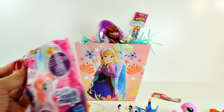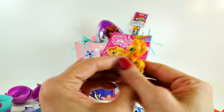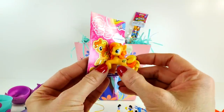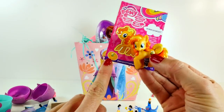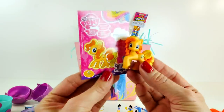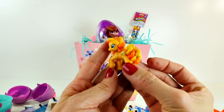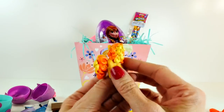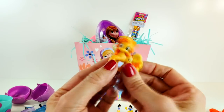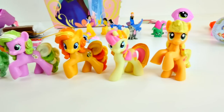And another My Little Pony Cutie Mark Magic. Ooh, look at Bumble Sweet. Aw, her cutie mark is a bumblebee. Aw, it says that she's very polite. That means that she has really good manners. Aw, look how cute. She's got lots of curls in her tail and mane. Here's another look at all the ponies we got today.